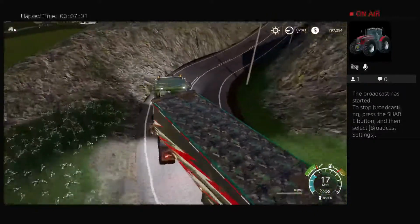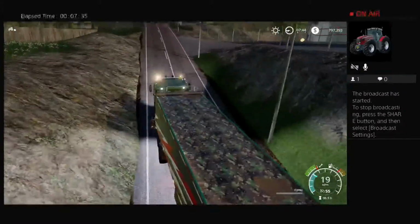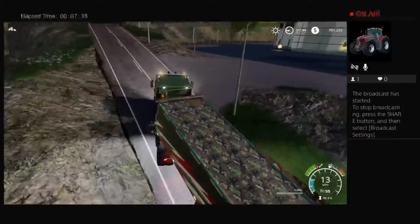I could go with a bigger cultivator, but I don't think I'm going to. I think I'm going to stay with the cultivator that we've got. Let's pull in here for a second.